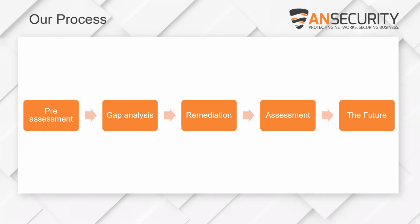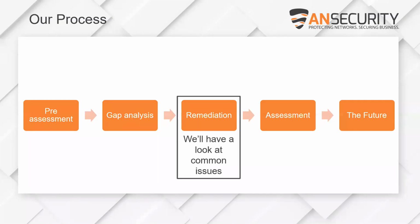Next up is the remediation phase, and this is where, based upon the information in the gap analysis report, we look at the issues that you might have and what you need to do to solve those problems. And of course, as we've been doing this for a number of years now, we've started to build up a kind of database of the most common issues. And for expediency, what we'll actually do as part of this presentation is take you through some of those common issues.